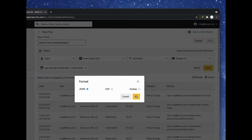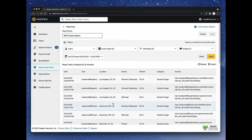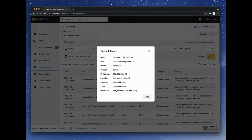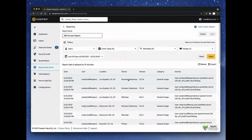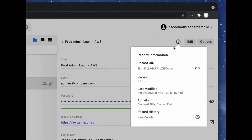You can also track the usage of individual records in shared folders by referencing the unique record UID or shared folder UID. For example, I can see in this report any events related to this Amazon AWS root password. Notice that the admin console does not decrypt or expose any secret information. Keeper's reporting engine references the record identifier, which can be retrieved from the Vault interface.